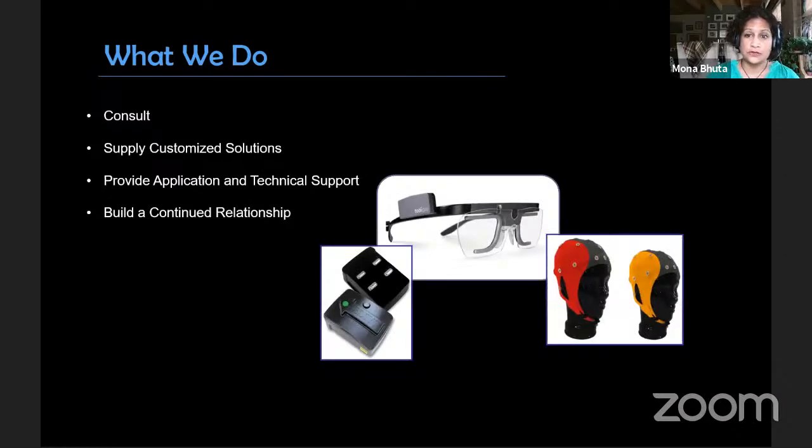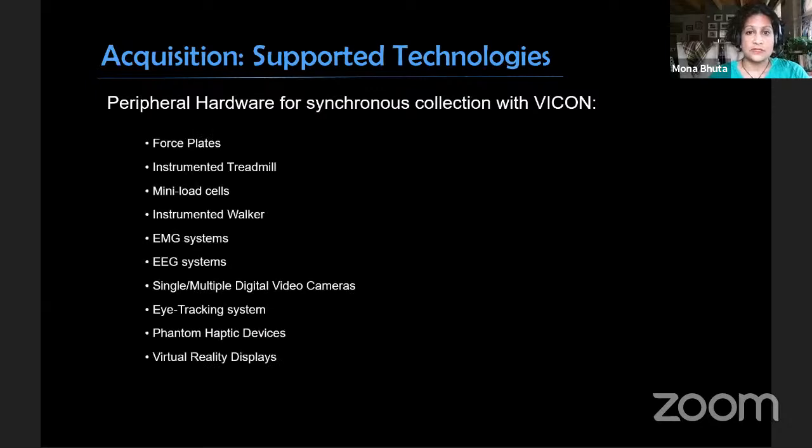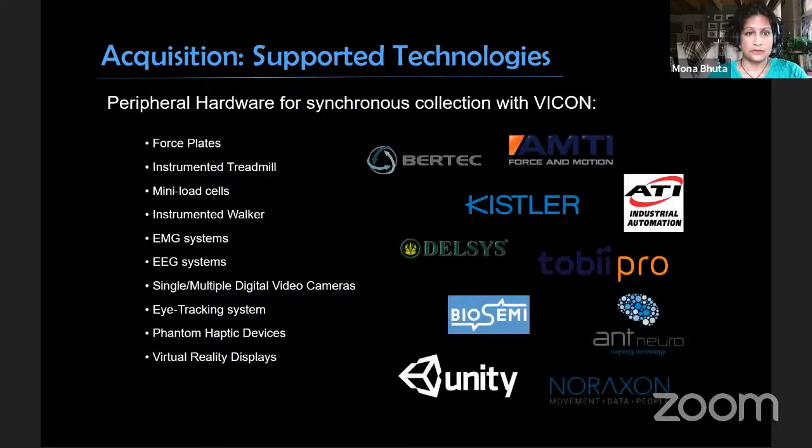And we like to stay close to our clients and their research. And as our clients' research and needs evolve, they can always continue to expand their MotionMonitor system and add additional supported technologies and software modules as well. So these are the peripheral systems which are supported in the MotionMonitor and can be synchronously collected with the Vicon marker data. I'm sure many of these technologies are familiar to many of you.